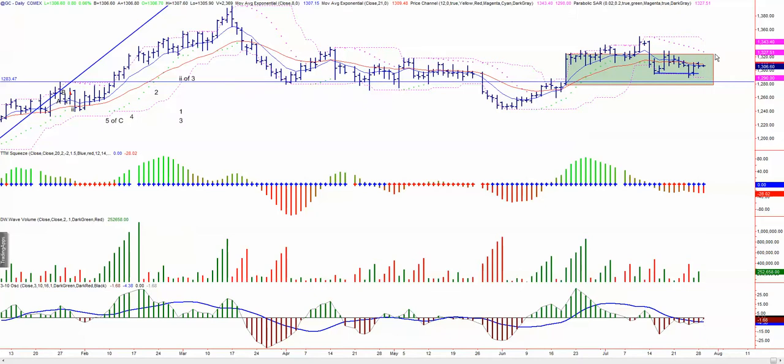So looking at gold now, we have this ease of upward movement in the background. We get a spring within the range of that ease of upward movement. That's telling me a little bit more on the bullish side.